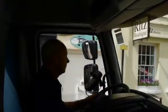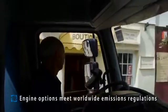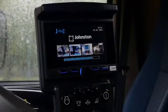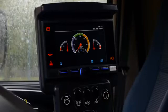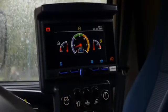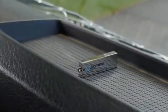But even at maximum revs, Johnston noise suppression keeps the sound power down to very low levels. Auxiliary engine speed and fan speed are controlled by Johnston's CAN bus system, providing feedback on engine revs, fuel consumption and service information, all of which can be downloaded onto a USB stick for later analysis.